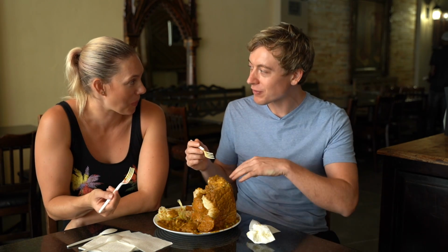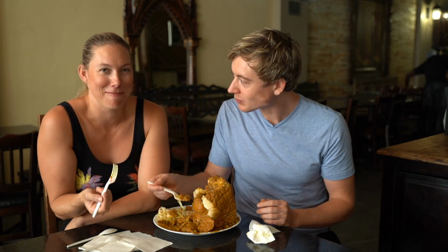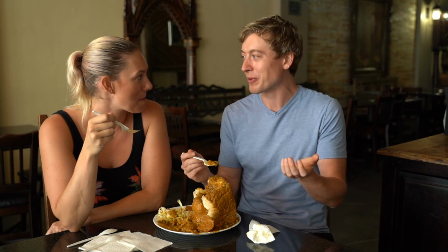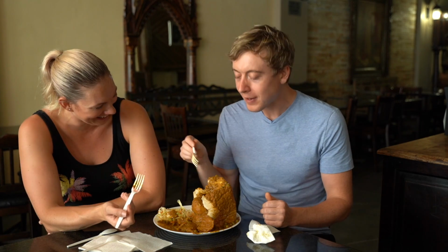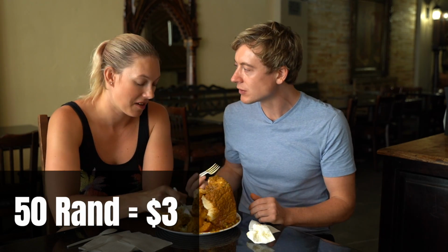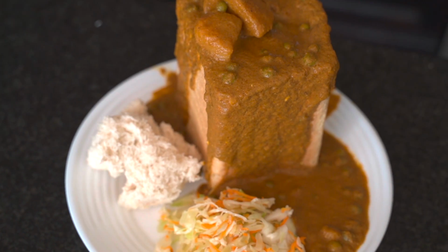Now, because you're from South Africa, growing up, did you ever eat bunny chow? I've actually never had a bunny chow before. So this is her first bunny chow. I heard it was really popular here, and you've never had it. So I picked the wrong South African to come with me today. I think this is meant to be shared. It is 50 rand. It's a bit expensive for local dishes, but you get almost a full loaf of bread. So that's probably why.